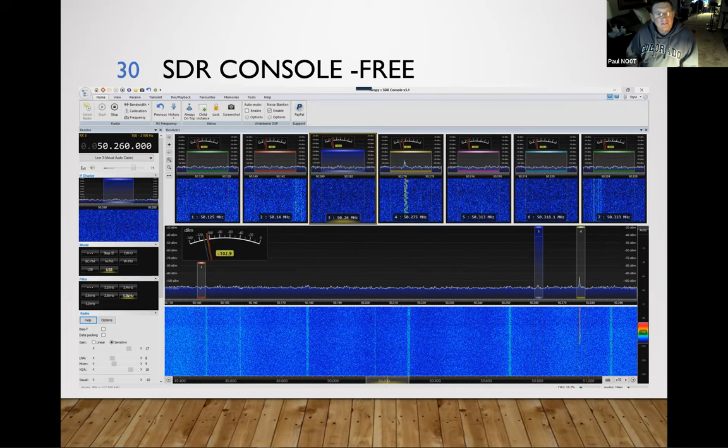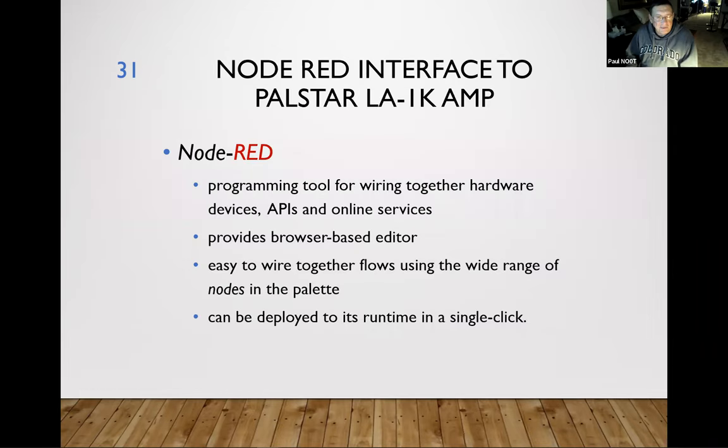I don't know if you can see my cursor, I don't think. Well, that's a whole other presentation, Paul. Yeah, that is a whole other presentation, and I've got Paul at N2EME going to be helping us with that next month. I think on the 14th of October, which should be a Wednesday. But that's what we're doing then.